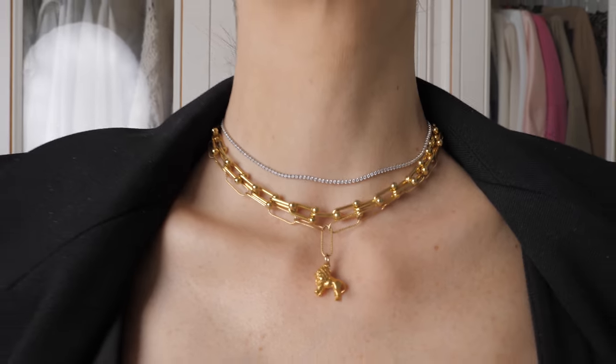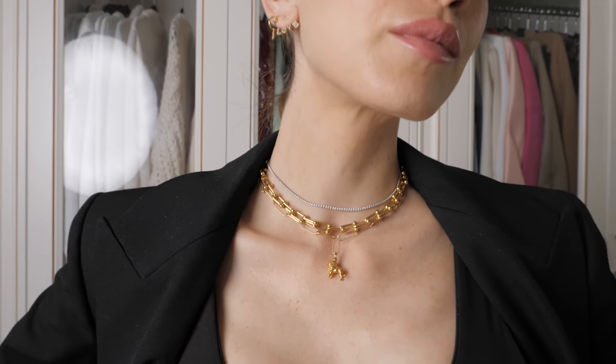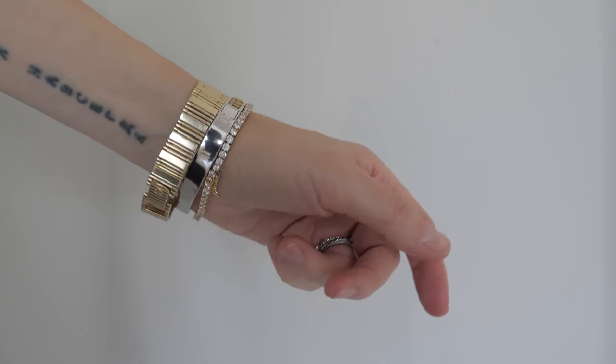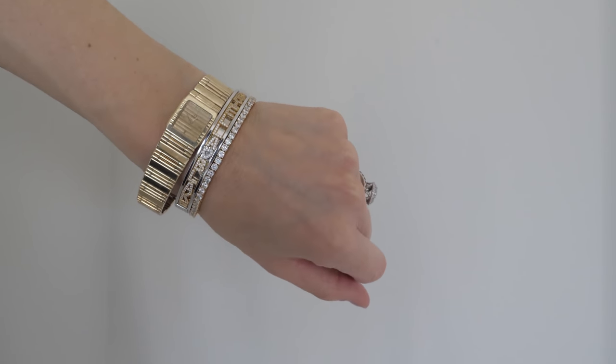On my neck, I have this dainty white gold tennis necklace that I've been obsessed with. In general, I've been really in love with tennis necklaces and tennis bracelets. They're not only timeless and classic, but I also think that's a really cool piece to mix and match with other types of jewelry in your collection, especially if it's something more trendy. It kind of grounds the stack that you're creating and makes it more wearable.